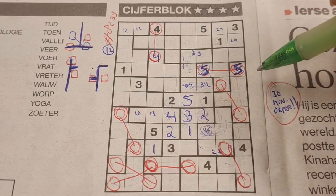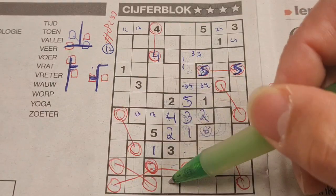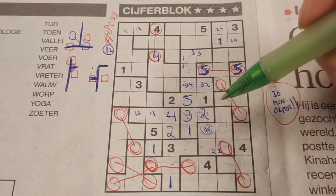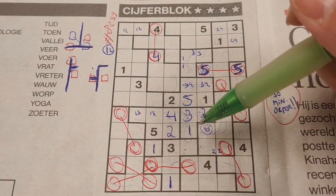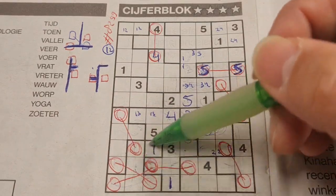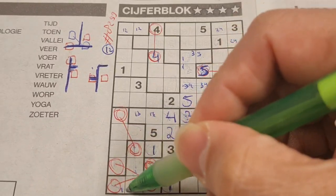Well, I need to wait here. I need to wait. These 2 boxes can be a 1. That box can be a 1. So 1 box left for the 1 in this area should be here. Then these 2 boxes can be a 1. But also that box can be 1. So the 1 could be here, could be there.